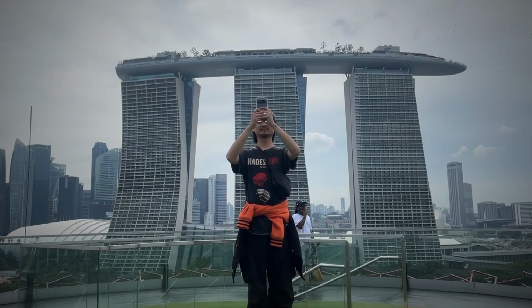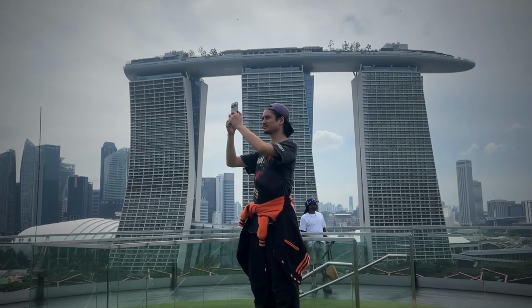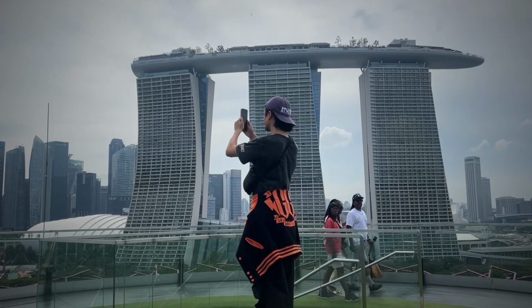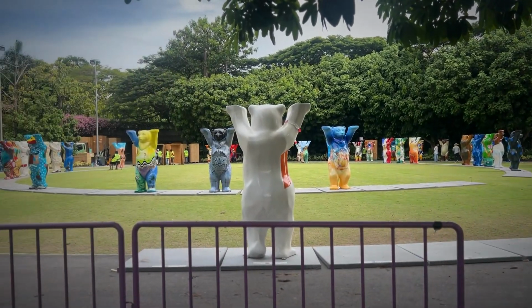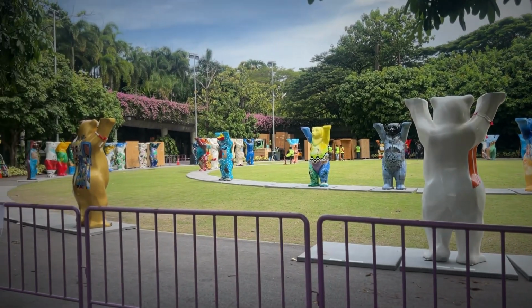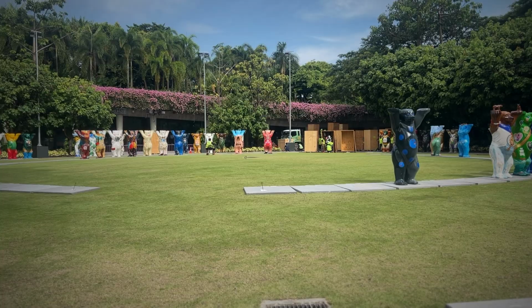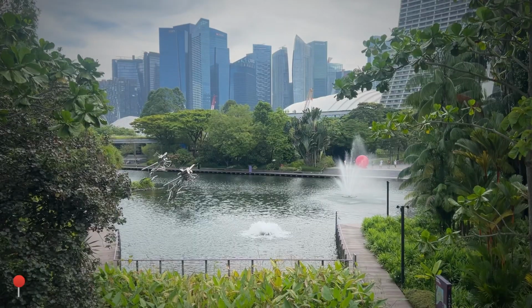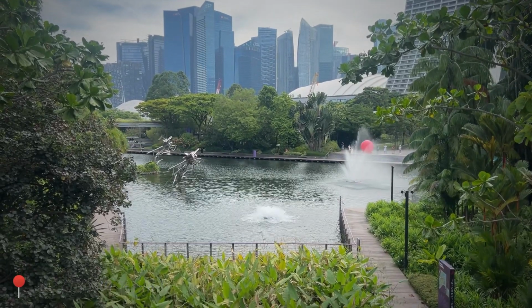I'm pretty sure this is Alch taking a panorama photo, so I just decided to film him doing it. But then after this, we were on our way back down to go see the bears. While we were getting photos and videos, a man approached and actually told us that each of the bears symbolize a different country and they're holding their hands up in the air. This exhibit was in Germany right before it came to Singapore, and they were literally setting it up as we were there.